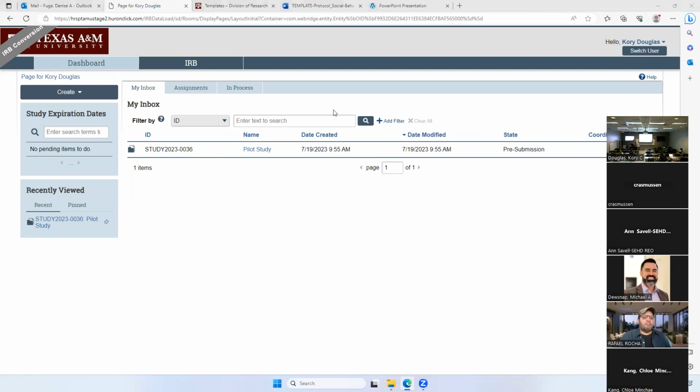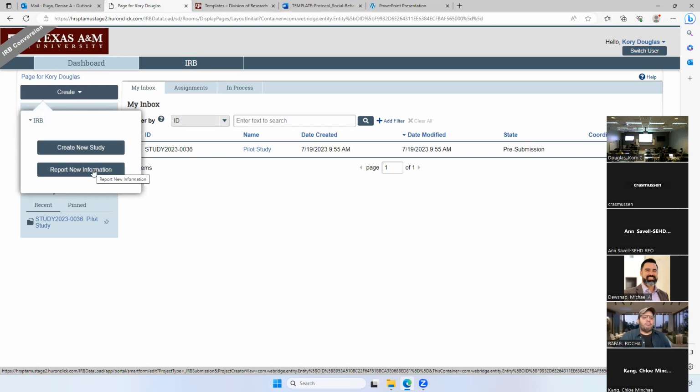When you log into Huron, this is what you're going to see. You're going to see your dashboard. Your dashboard is going to have some very simple things like shortcuts. For example, if you select create, you'll be able to create a new study right from your dashboard. Or if you ever need to report anything to our office, you can just select report new information. Things that you would report to our office are instances of noncompliance. If you ever have an anticipated problem, if you ever have a participant complaint as a result of the research, this is something you would report to us, and there's a form for that.